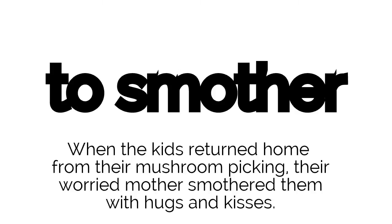When you smother someone, you show too much love for them. In fact, you show so much love for them that through hugging and kissing usually, the only thing they want to do is run away. I often think about an over-loving grandmother and her grandchildren trapped inside her massive hugs. Example. When the kids returned home from their mushroom picking, their worried mother smothered them with hugs and kisses.